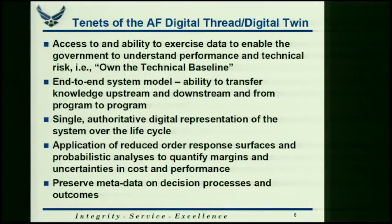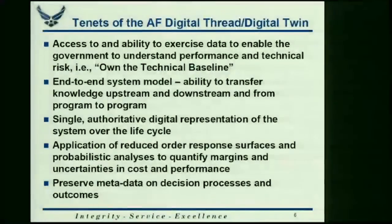So that's some of the tenets of the digital thread, digital twin. One is everybody in the pipeline has to have access to the single source of authoritative representation of the system. This entails then an obvious, very close collaboration between industry and the government. And we can't have multiple versions of this and multiple versions of that. There has to be a single authoritative digital surrogate. And everybody's on the same page together.